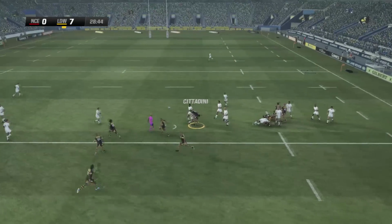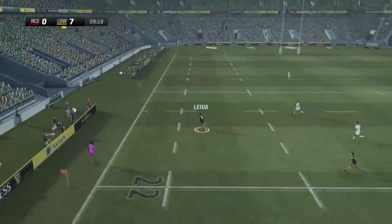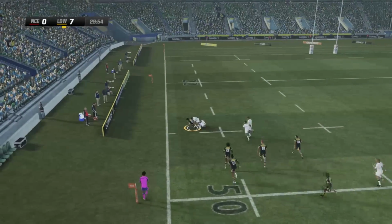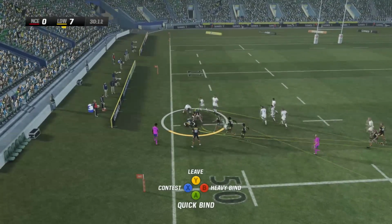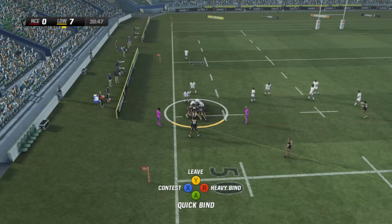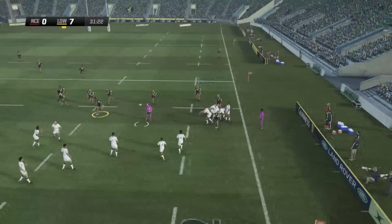And it will be Haskell who will play scrum half. Sinadini to Gopith. Over the top, Johnson. Oh, what brilliant hands. Here's Leora again. He's running free. Oh, gets rid of the fullback and absolutely pulverizes him to the ground. Still there for the Wasps. Can they recycle? It's going to be slow ball, but they pull out. And the Falcons have it now.